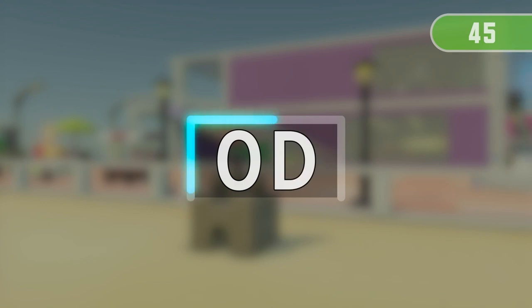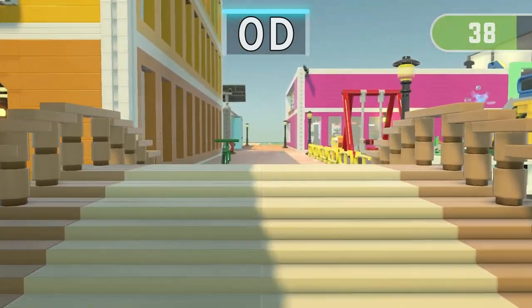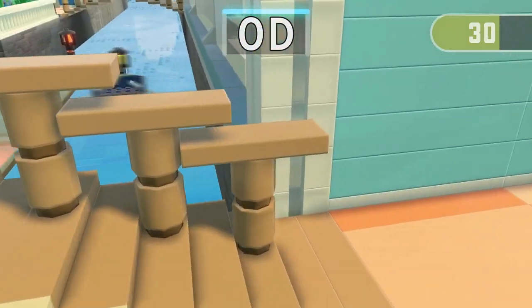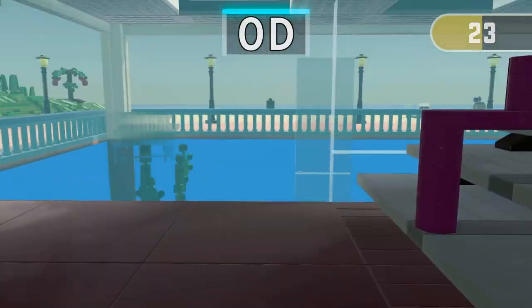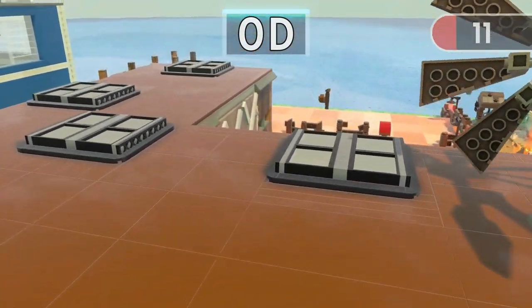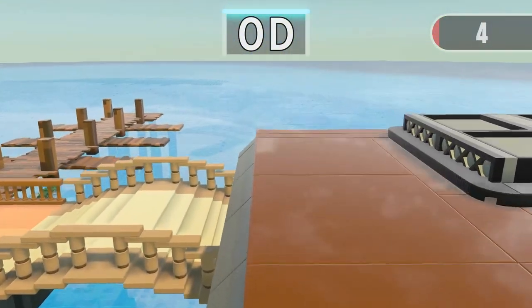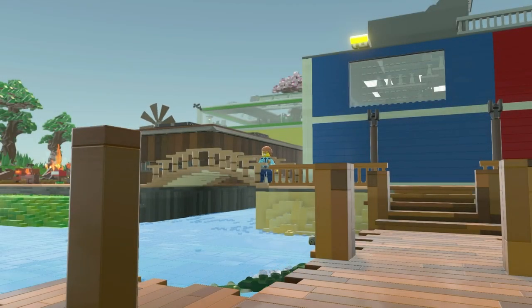3, 2, 1. Find three things containing O, D. Time's up. Not bad. Keep going. Get ready for the next run.